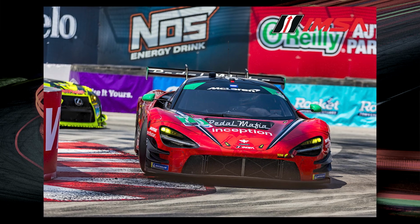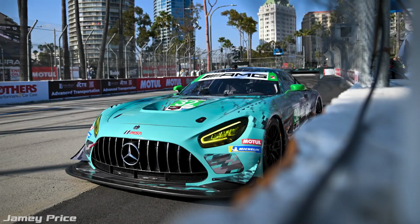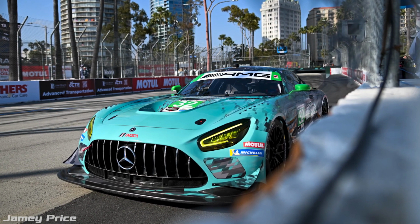In first practice, Brandon Aribe, who was driving the number 70 Inception Racing McLaren, found the wall and ended up bringing out the red flag. Thankfully there wasn't too much damage to the car, but the same could not be said later in the session for the number 32 Korthoff Motorsports Mercedes. Michael Grenier had a much more significant hit in that car, and ultimately it required a tow.